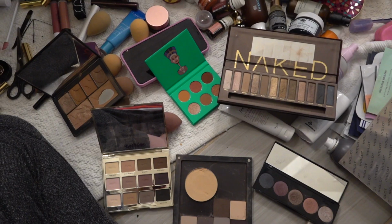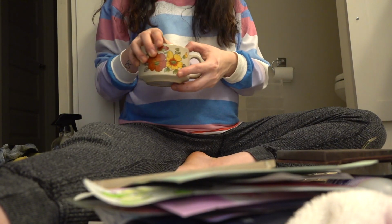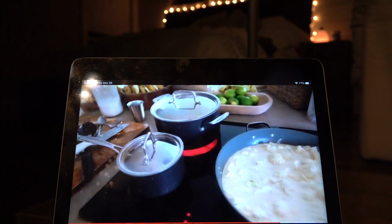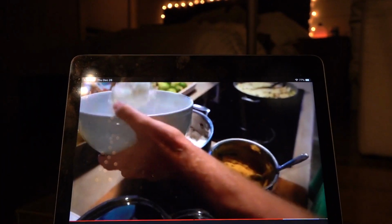So as you can see, a lot has happened. I did pause to drink my pregnancy tea, which includes raspberry leaf, nettle, and alfalfa. And I was simultaneously watching YouTube videos. I think these were Ellen Fisher videos, like one of her food videos. And yeah, like I said, a bunch was happening.